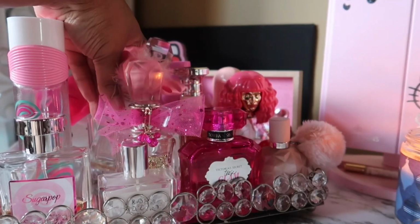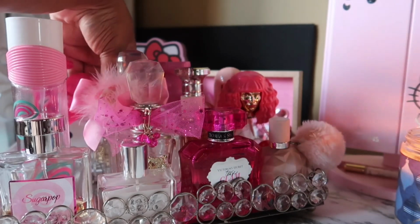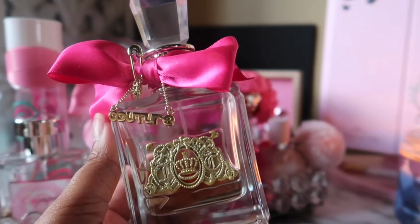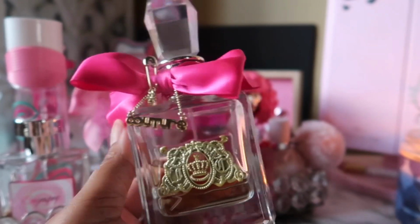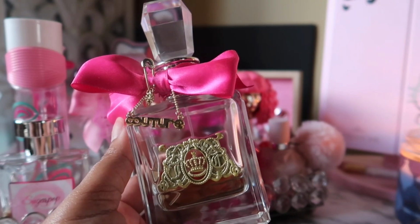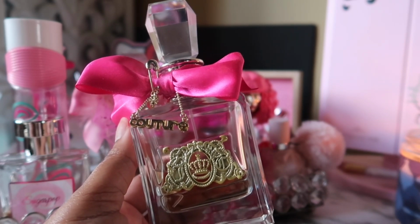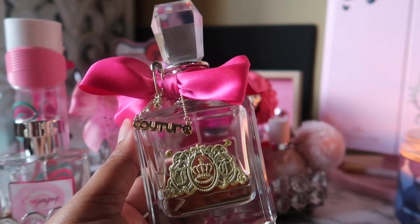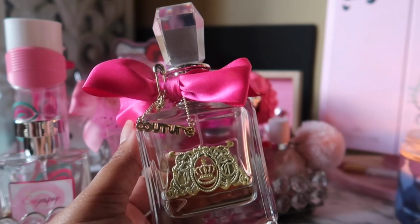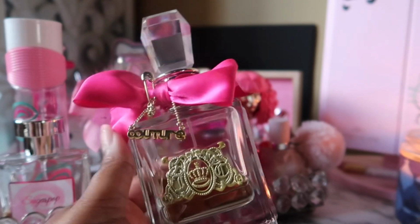Even though I do not like the bottle, I wish it was the pretty bottle that the Eau de Parfum comes in. This is another one of my all-time favorites. This is Juicy Couture Viva La Juicy. I love this. It's a syrupy caramel sweet type of perfume. Very girly, very timeless. This goes with so many other fragrances. This is something that you can throw on. It's something that you can wear out. I feel like it's something that you can wear to work. It's just so pretty to me, and I will always repurchase this one.